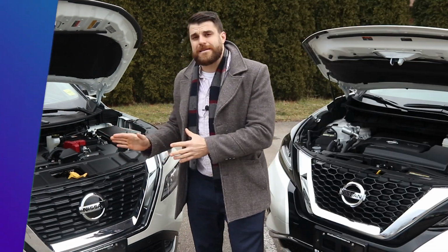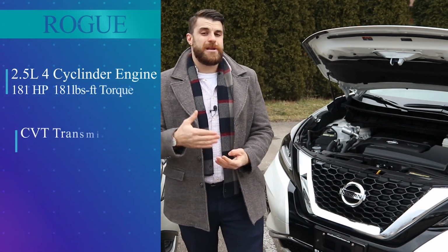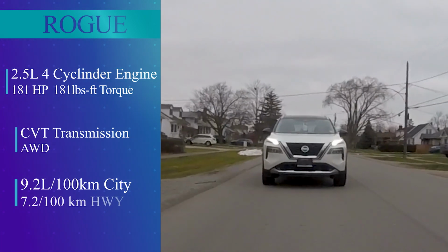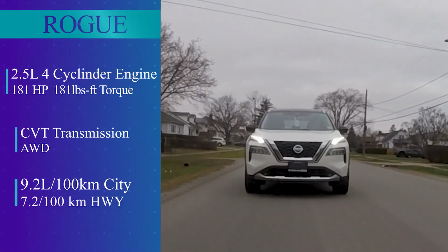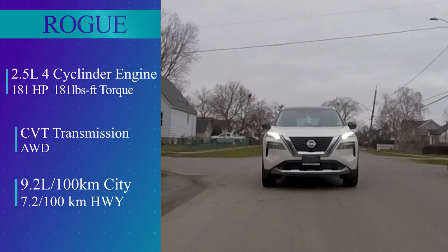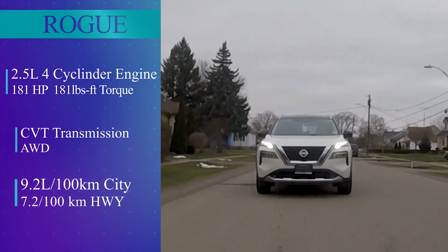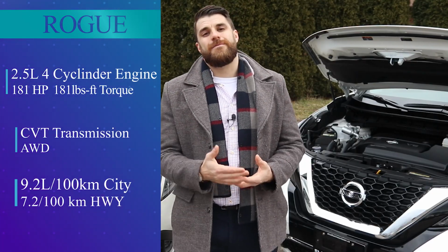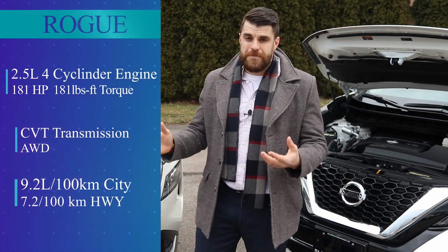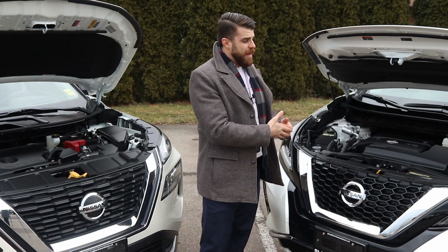We can contrast that to the Nissan Rogue. This one is the 4-cylinder, so a smaller engine, less acceleration. It's a 2.5 liter, 16 valve, 4-cylinder engine with 181 horsepower and 181 pound-feet of torque. It also comes with the continuously variable CVT transmission. This one's going to give you 8.3 liters per 100 kilometers combined, so 7.2 on the highway and 9.2 in the city. In terms of the power plant, I do like the V6 engine just a little better.